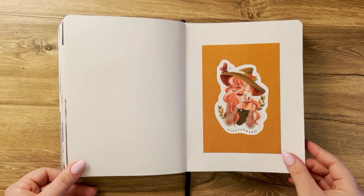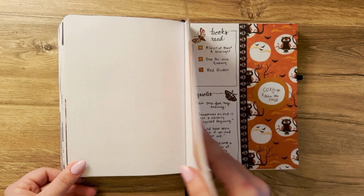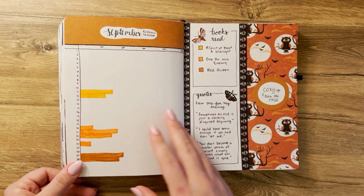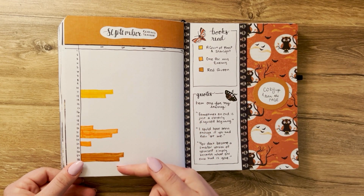And then September, we get into me using all of my fall and Halloween stationery. You will see I have a lot. September was an okay reading month. I was out of town for work this month, so I didn't have much time to read.